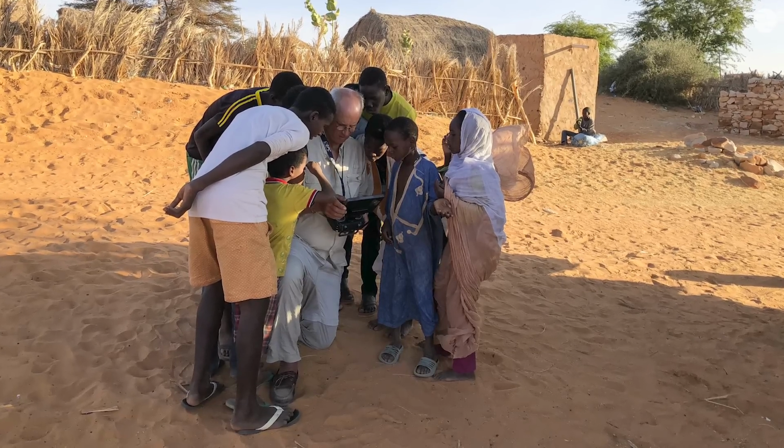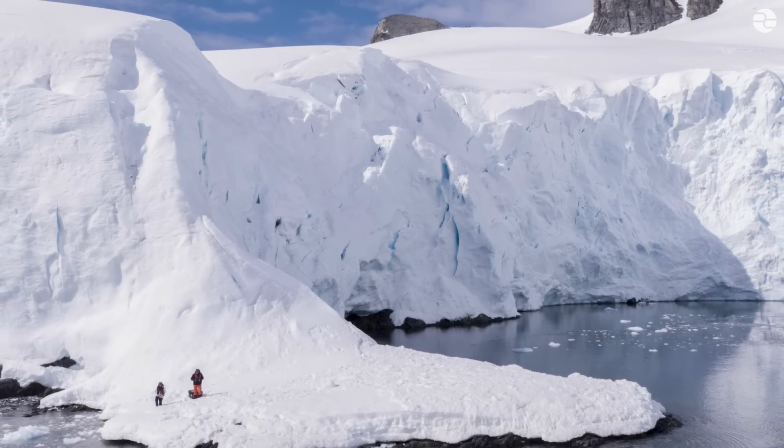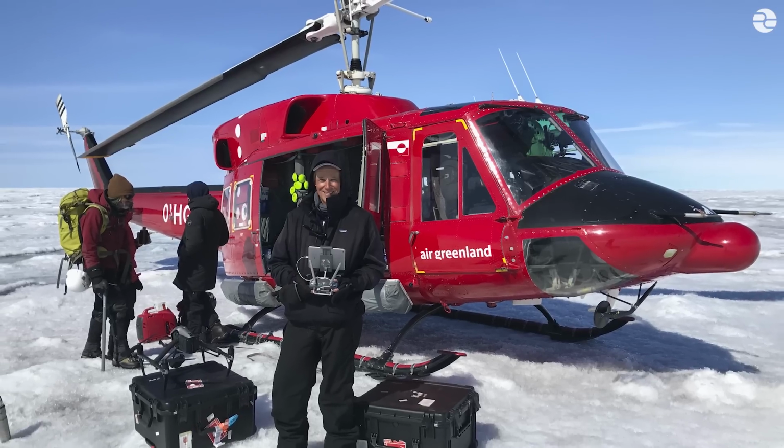They wanted me to find the strongest examples of climate change on all 7 continents, and they gave me about a year to do it. A grant from the Pulitzer Center helped facilitate this project as a whole. The first place I went was Greenland.